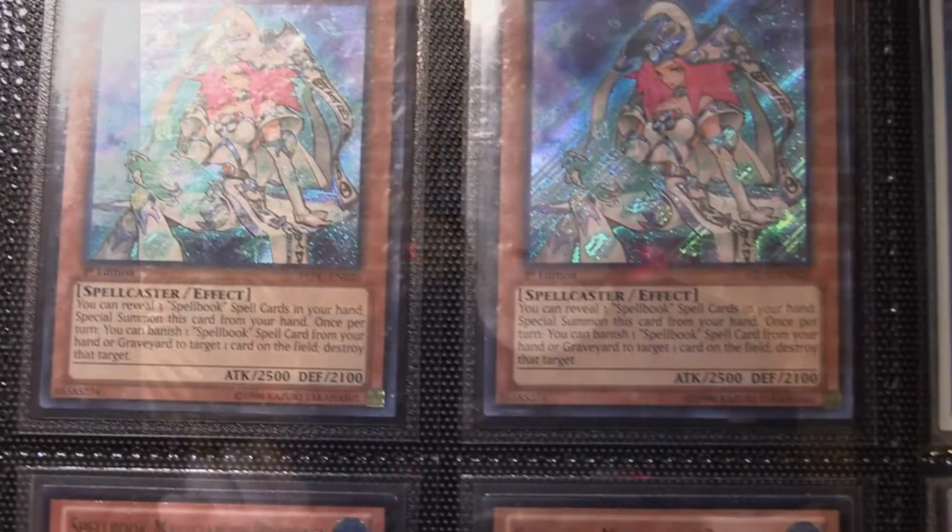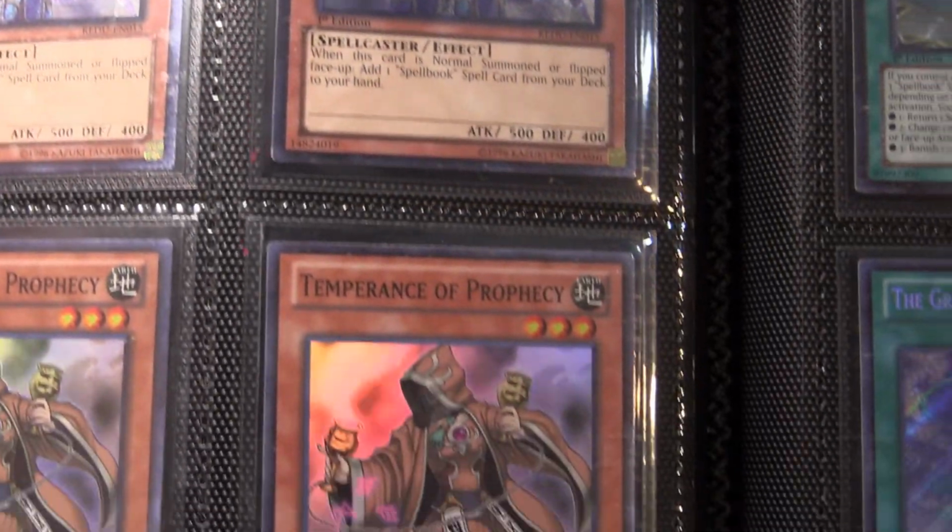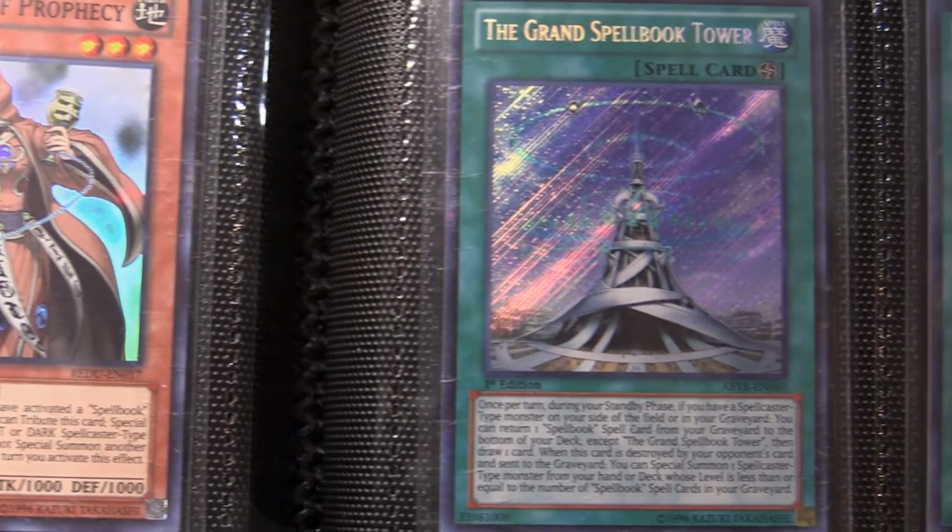They haven't really gotten any support, so I think this is a good deck to target because it's a fan favorite. The cards are absolutely beautiful. They are quite expensive and high rarity, but I think it's a good investment. You're not going to lose any money by picking up high rarity Spellbook cards, even if you can just do one card at a time.